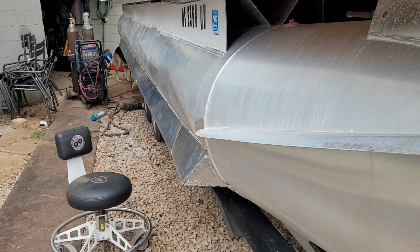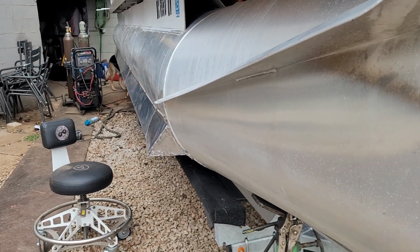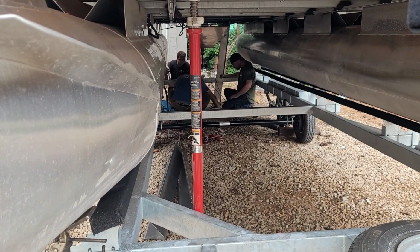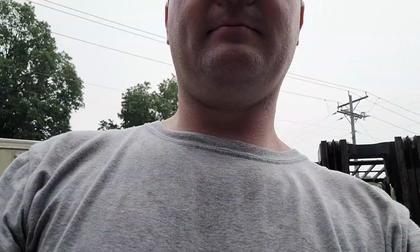Been waiting a while to put these on, so we got 1 on the inside, 1 on the outside, and then 1 going on the inside. So yeah, they're just camped out underneath the pontoon welding away. So appreciate these guys so much.